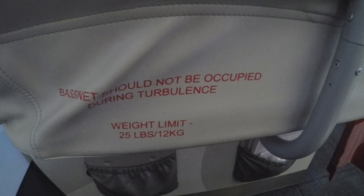The next and most important thing is about the bassinet. We had a little less issue on the way to Osaka, and more problems when we came back. On the way to Osaka, we used the bassinet. Flying from Vancouver to Osaka, you get a lot of turbulence. They don't want you to put the baby in the bassinet if there is turbulence, and the flight attendants will ask you to take the baby out. We did that a couple hundred times because we got a lot of turbulence and the baby was still sleeping. We had to take the baby out just for safety reasons. They don't want the big turbulence to bounce the baby up.